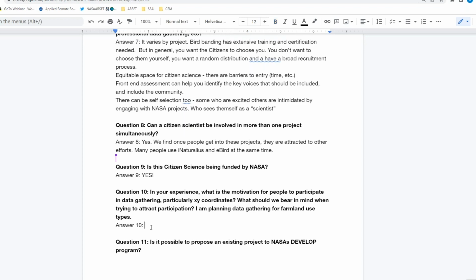I think everybody could answer this question in different ways, but during the presentation, one of the slides talked about motivation, and this is a really big deal because lots of people have the ability to collect this data. For people to do it more than once is always a challenge. We call this nibble and drop. Heather Fisher wrote a paper about this in the Citizen Science Association Journal.